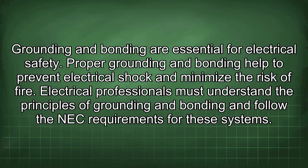Grounding and bonding are essential for electrical safety. Proper grounding and bonding help to prevent electrical shock and minimize the risk of fire. Electrical professionals must understand the principles of grounding and bonding and follow the NEC requirements for these systems.